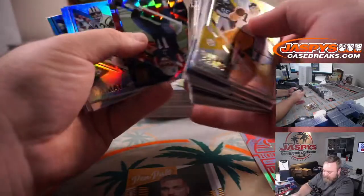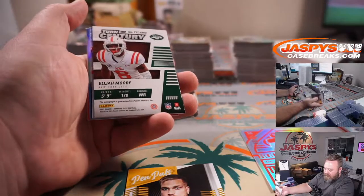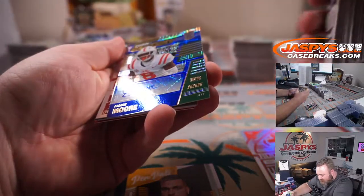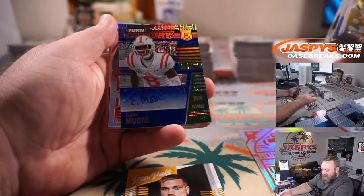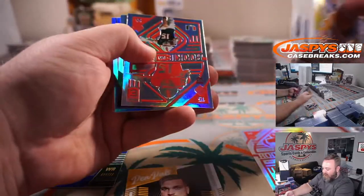Julian Edelman, to $3.99 for the Patriots, Matt Johnston. And Elijah Moore, I heard this guy is ridiculous. That's out of 10, 2 out of 10. Nice. Turn of the century, rookie auto, Elijah Moore for the Jets, David Duffy.